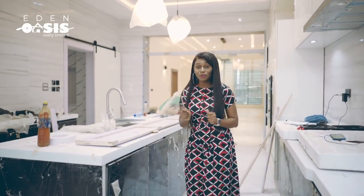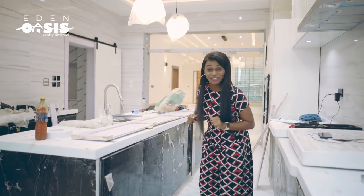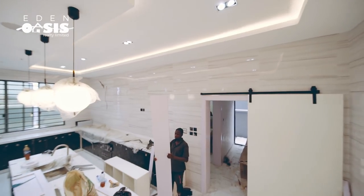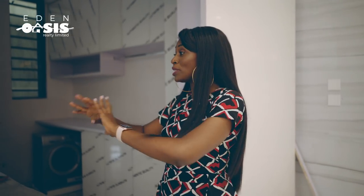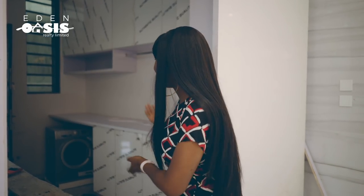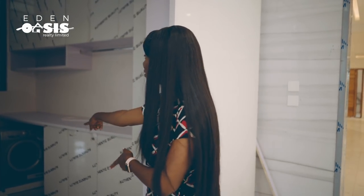Yes, I know you're waiting to see the washing machine, but no, we don't have the washing machine in the kitchen because we have a laundry room for this house. So right here is the laundry area. I'm sorry about all the noise. That's because we're still working, like I said. We're putting lots of pantry right here in the store. And yes, this is the laundry room. It's quite spacious. You have the washing machine right there. We have tons of spaces to store your clothes in here.